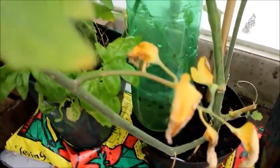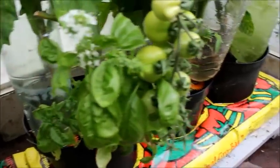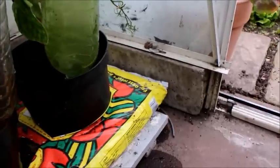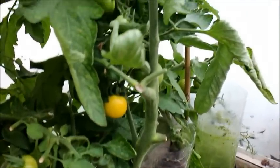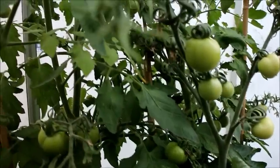Maybe I shouldn't be keeping those topped up. But I'm only doing exactly the same as I'm doing with the others. Look, that one's got loads in. Oh, actually it hasn't. No, that one has. Look, you can see the water there. And those leaves are absolutely fine. So obviously that's something I'm going to have to try and work out.